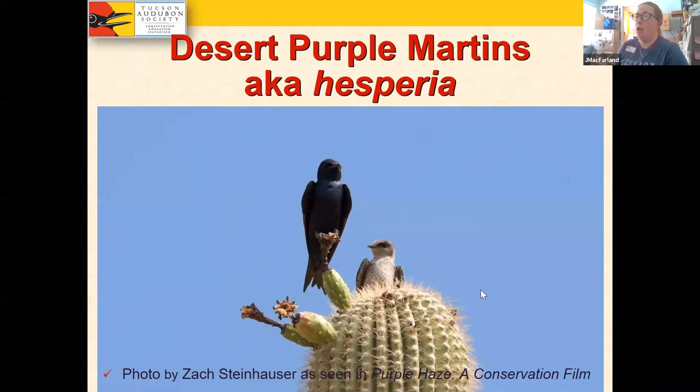And here they are, the desert purple martins, AKA hesperia. So that's their sort of Latin subspecies name. And I was really curious about hesperia, like what does that mean in Latin or Greek, or you know, the non-English word that it is. So I looked it up and it had a very descriptive meaning. Hesperia means literally in the Greek, west or western. So it's a western bird, which is good. I thought, okay, at least it makes sense.